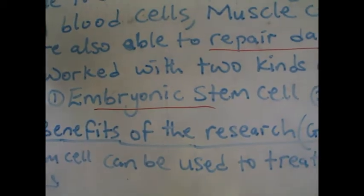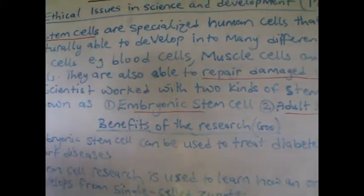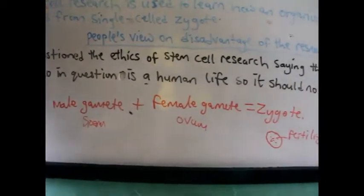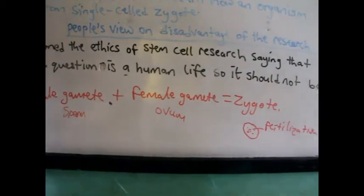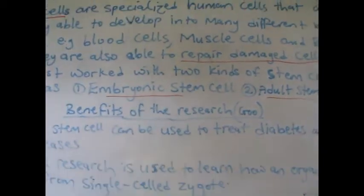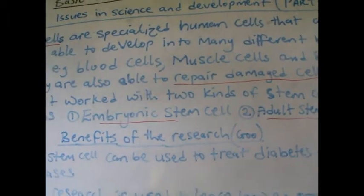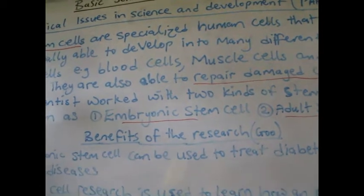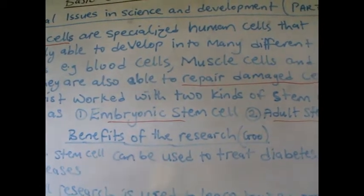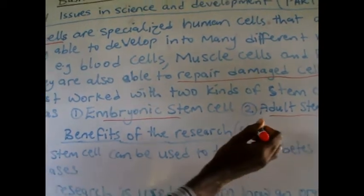So that little stem cell you are seeing can be used in various functions. So you've heard of the word in vitro fertilization, where when this happens, they'll remove it and put it in a test tube and begin to grow it in the lab. So it was on that note that scientists said, let us try what can be done with this embryo. Now, what did they do? They picked the embryo from the fetus and began to use it to work.